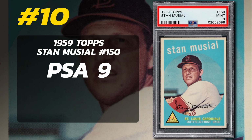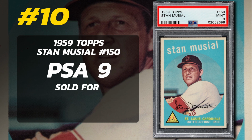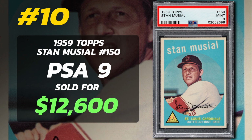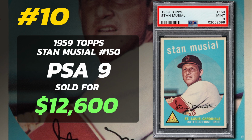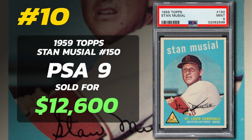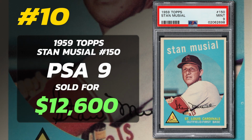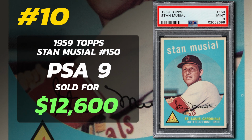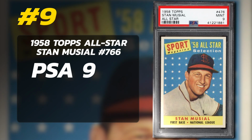When it comes to market value, a PSA 9 example was auctioned off by Heritage Auctions in September 2022 for $12,600. Meanwhile, cards with the PSA 8 grade typically range between $850 to $1,300. If you're looking for ungraded cards on eBay, their prices can span anywhere from $30 to $100, influenced by their overall condition.